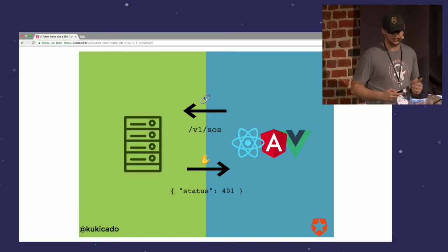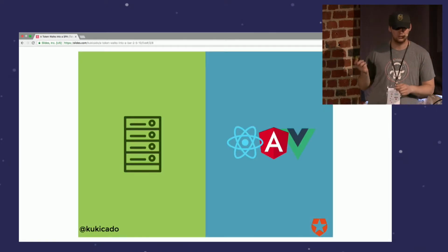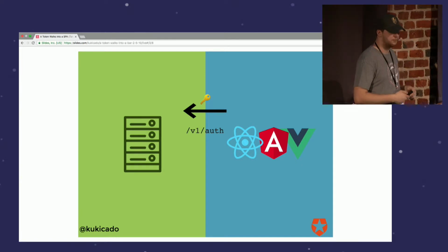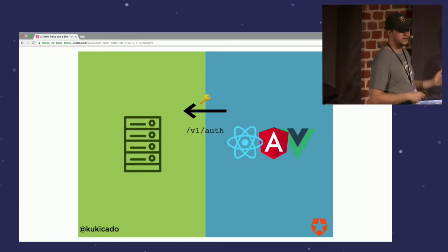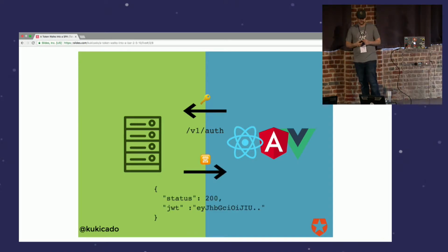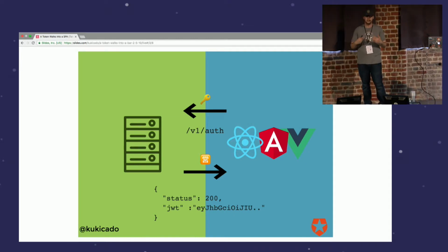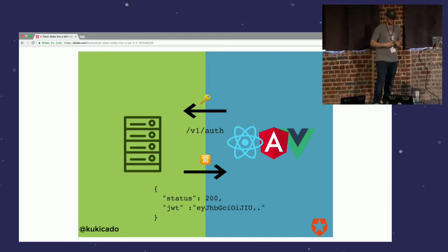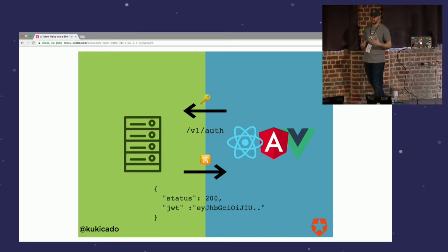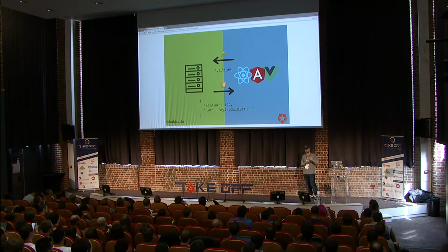So next, what the user is going to do is they're going to log in. So they're going to hit the authentication endpoint, provide their username and password credentials, or log in with Facebook, log in with Google, however they log in. Once the server has authenticated them and made sure that it verified who they are, the server is going to issue them a JSON Web Token, and it's going to look very similar to the token we saw earlier. And it's going to have the header, the payload, the signature. And now our single-page application has this token and can go and make secure requests.